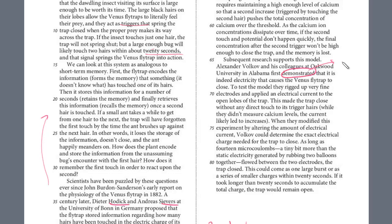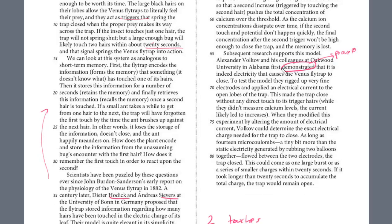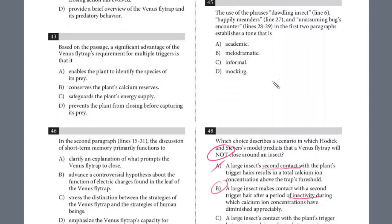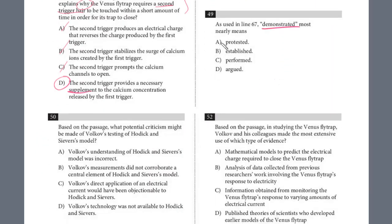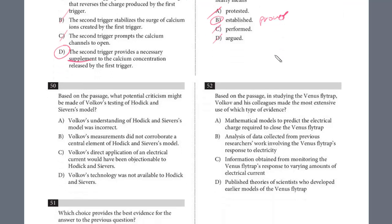So demonstrated, this is just proved, right? These are scientists. They have proven, and there's the experiment. So we're looking for proved. We don't see prove. It's not protested or performed or argued. Established. This means proved. All right, let's take a look at 50 and 51.